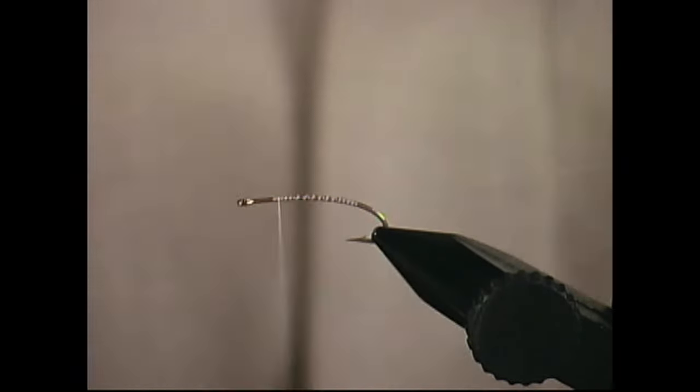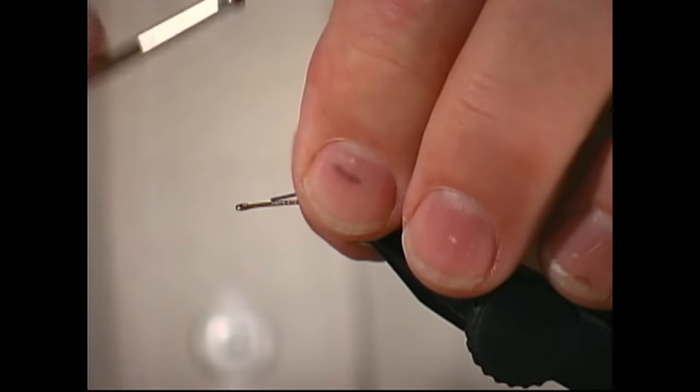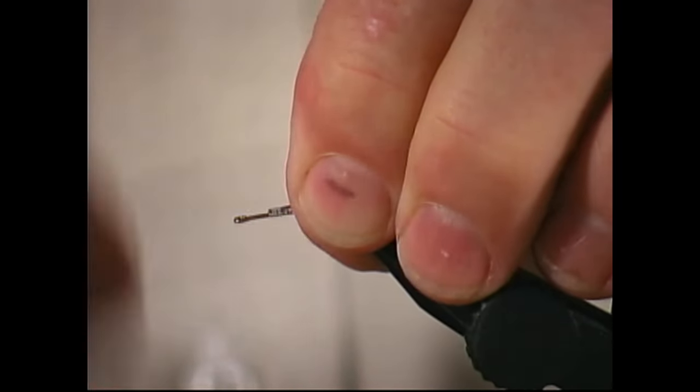We need to start by putting some lead wire on the top of that hook shank so that it'll cause that fly to flip over. And we'll do that right there like this.